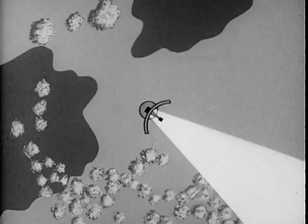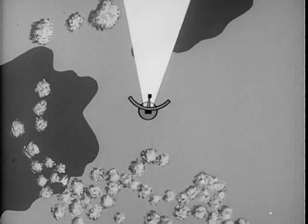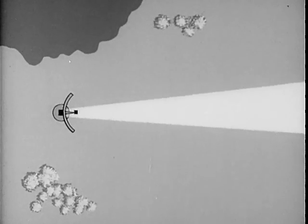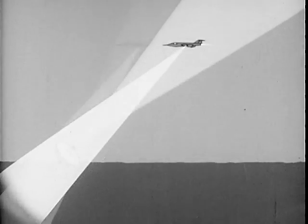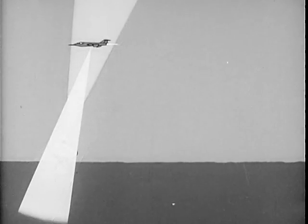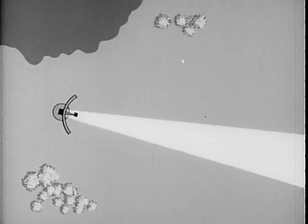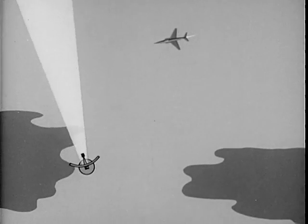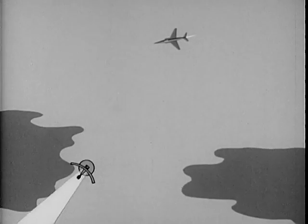Search, target acquisition, and surveillance radars scan the sky or surface in various patterns to keep broad areas under observation. Tracking radar is designed to keep one target continuously centered in its beam. Some radars can be used for either search or tracking purposes, and a recently developed system called Track While Scan allows the tracking of targets which are being observed by search radar.